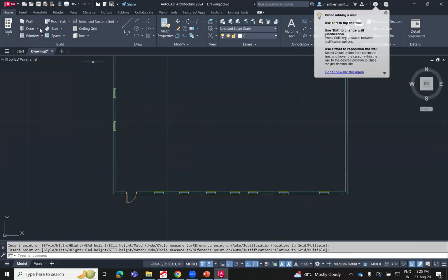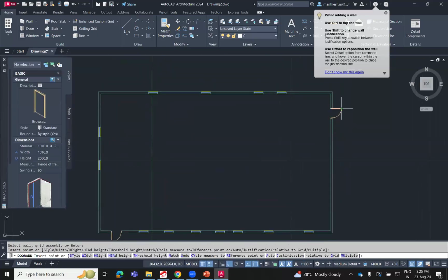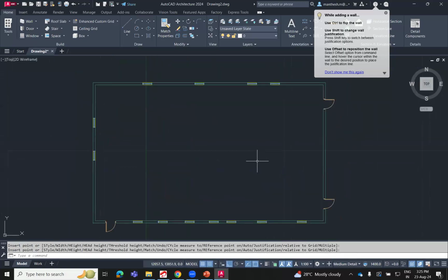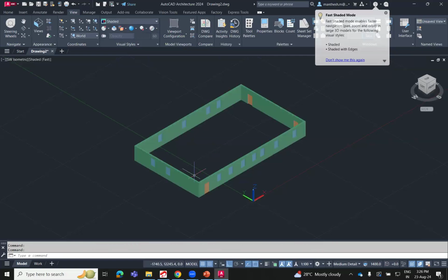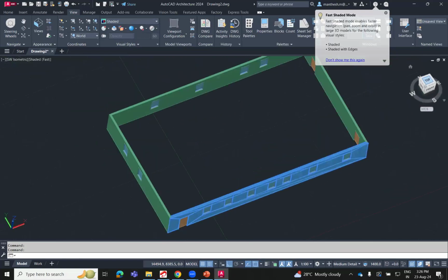Whatever data you create in AutoCAD Architecture, people will assume it will be in 2D, like the walls, windows, and doors I'm working on now. No. Actually, when you use AutoCAD Architecture, the data will be in 3D. Let me tilt and show you, and set the view to shaded. See, the data is in 3D. When you get into the top view, the entire thing looks like 2D.